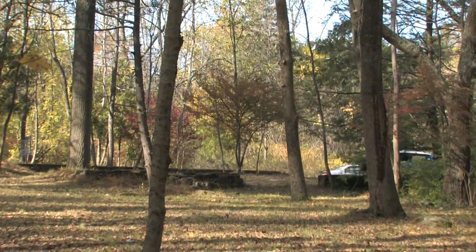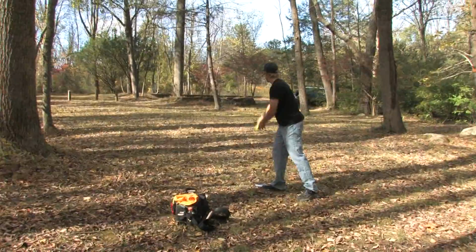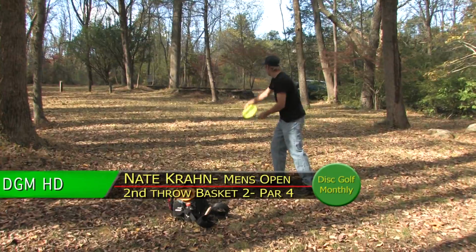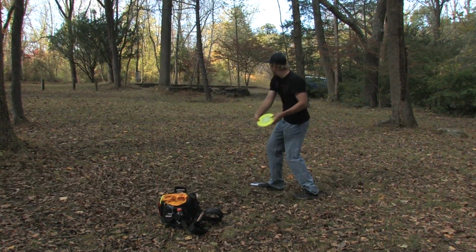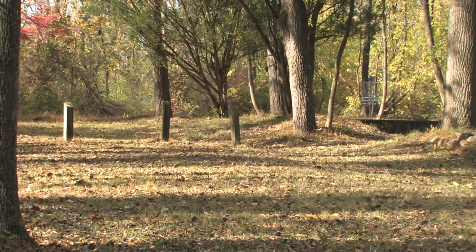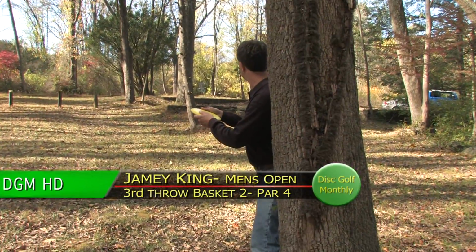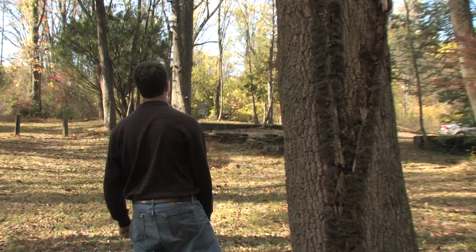Out to the right will come in. Not a bad shot there, left Tom. Left it out a little right, though. Let's see what Nate can do. He should be able to tuck this one right up there from there. Just caught that tree. The tree at the corner. Those trees really guard that section of the green landing area.